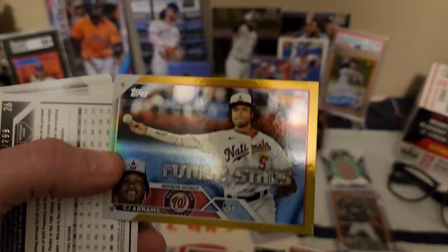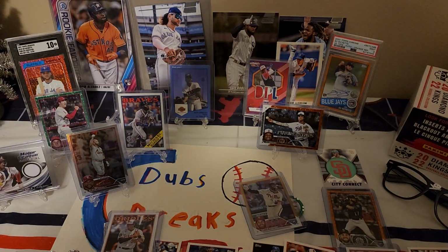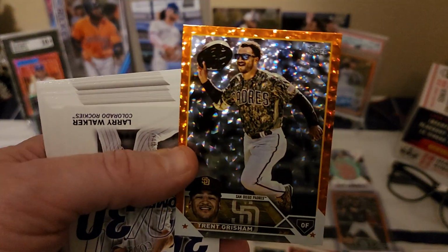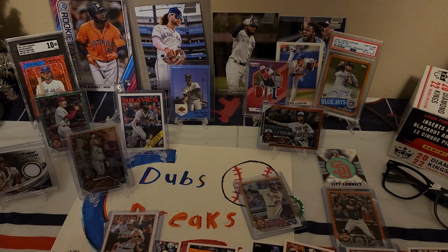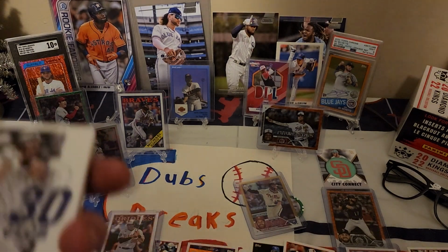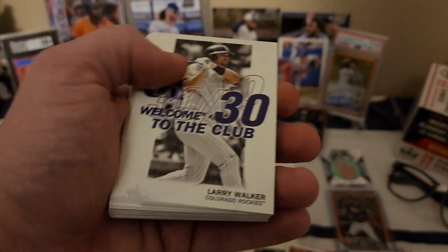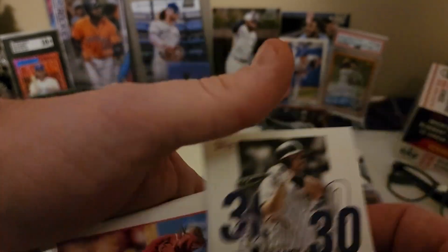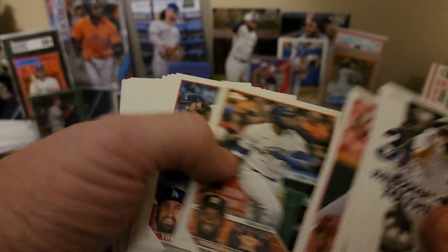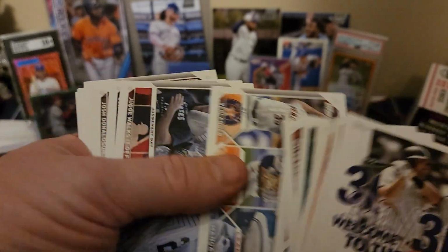Dude, this is the CJ Abrams box here. I swear you. Just leave that guy up. And we got another numbered orange. It's a 2 of 99 Trent Grisham. The CJ, this one right here, has a little bend. Does it? Ah, Cousin Larry. Larry Walker. Ryne Sandberg. I tell you what, overall, this was a pretty good box, and we haven't even hit the silver packs yet. Silver pack auto, let's go.